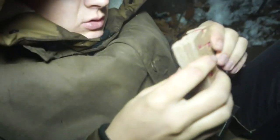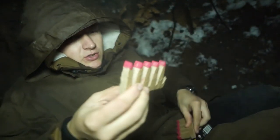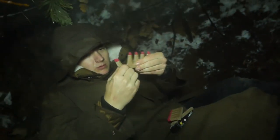Is it those interesting matches? Yes, but wait, how does it open? Okay, wow, such a cool comb. I think we need to break it off. Cool.